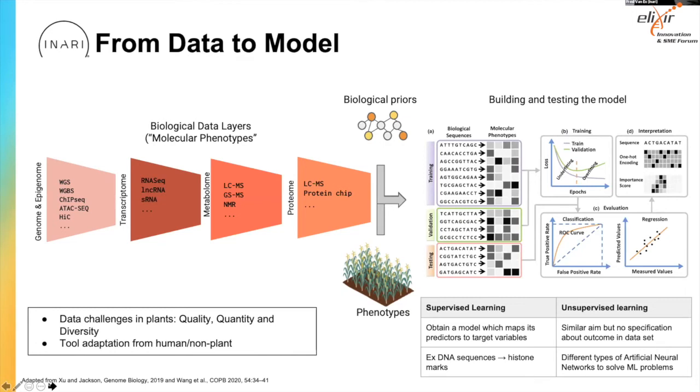Data needs to be high quality. So I put quality, quantity, so sufficient quality, sufficient quantity, the right type also, and the diversity. In plants, this is more of a challenge than, I believe, in humans, because of course plants are very diverse. Humans are not. It's one species versus many species. So in our experience, that makes it sometimes quite challenging to obtain data sets at the same diversity and level as we would have, for example, from an ENCODE project in humans.